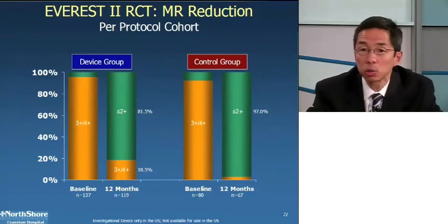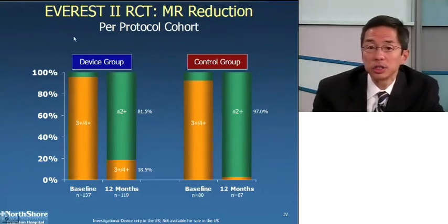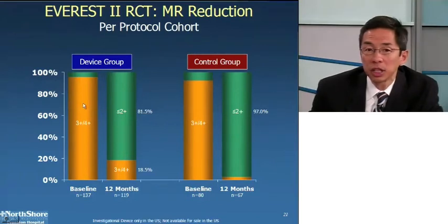With regard to mitral regurgitation, you can see here that in the device group there was a significant reduction in the degree of mitral regurgitation. Here, over 90% of patients had 3 or 4 plus mitral regurgitation at the beginning of the procedure, again by core lab determination, and at the end of 12 months, 81% had 2 plus or less mitral regurgitation, with 18% still with moderate to severe or severe regurgitation. And this is a per protocol analysis, importantly.